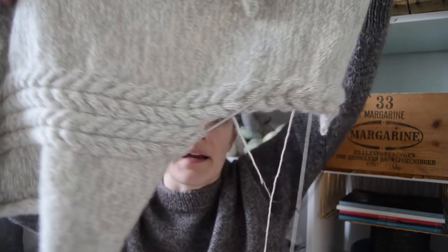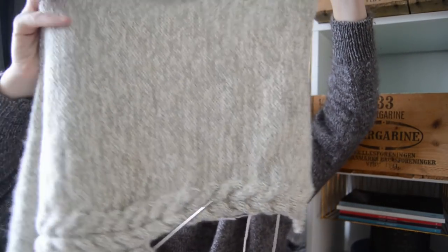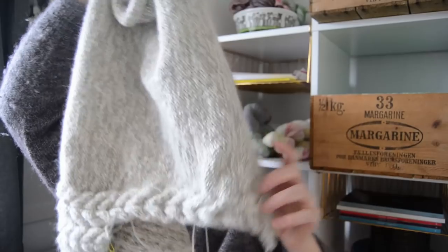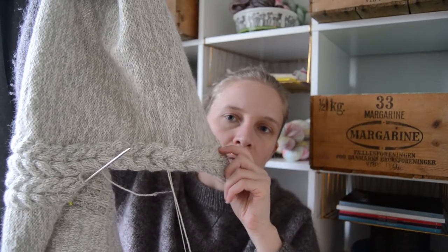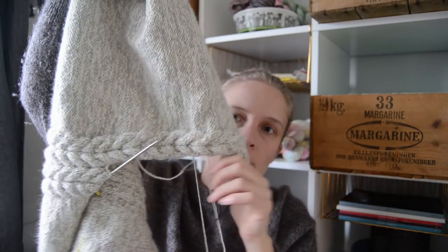And then I am at the neck, so this part here is the back of the sweater, and obviously this is going to be the neck opening. I think I need a couple more repeats, and then I'm going to knit the front of the sweater, which is knit the same way as the back.